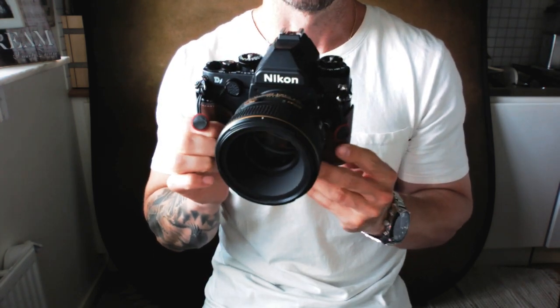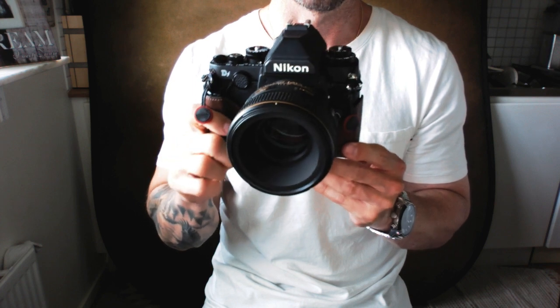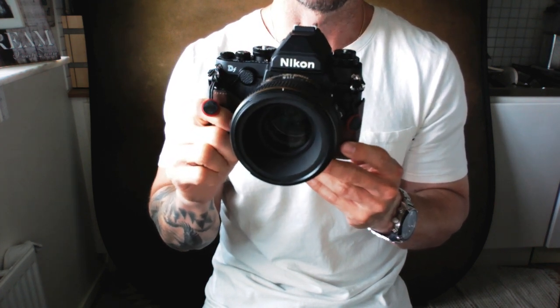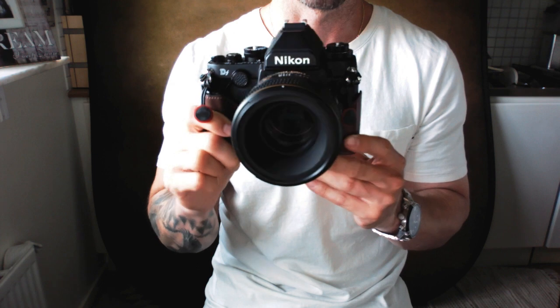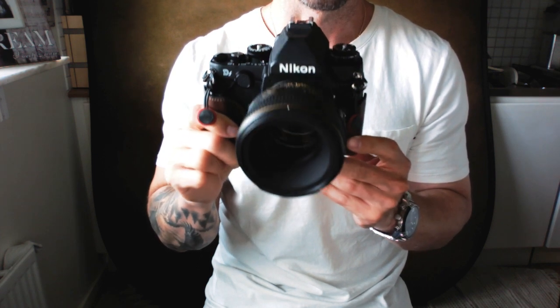So without further ado, let's look at some of the pictures that I've taken with this lens and camera combo. I believe some of the pictures might be taken with a 58mm lens and the D4 as well, but it has the same sensor, so it's not going to be that much of a difference. Enjoy.